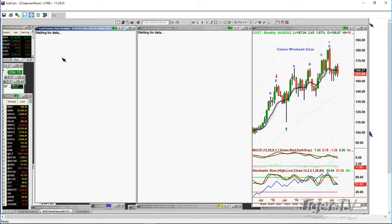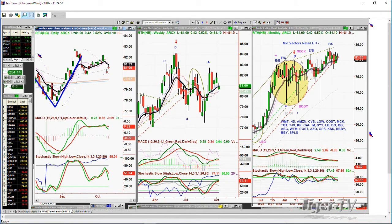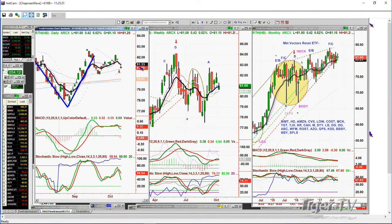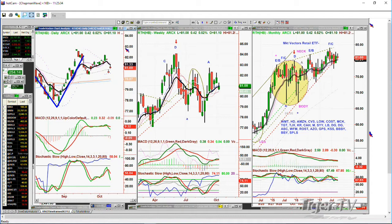And the RTH index, which is the retail index, had that W formation. And I think the difference with this W formation and other W formations is that the right side was lower than the left. And that suggests sometimes that there's going to be strong resistance at the previous high, which was at 82.54, on the 27th of July for the Market Vectors Retail ETF. And what does it do? It goes to 82.73, fails to make a new recovery high, and then starts to go sideways to down. So this W formation can continue into a whole series of W formations.